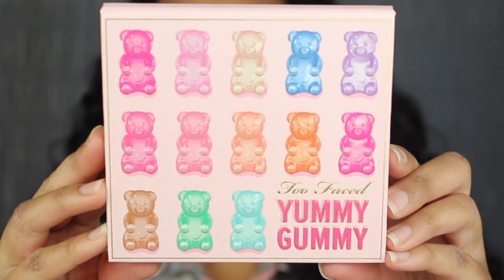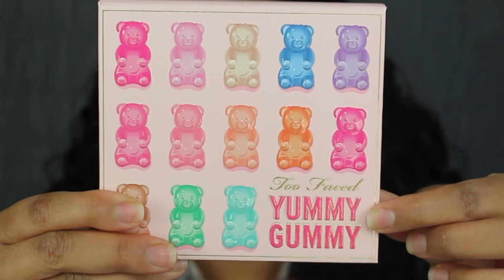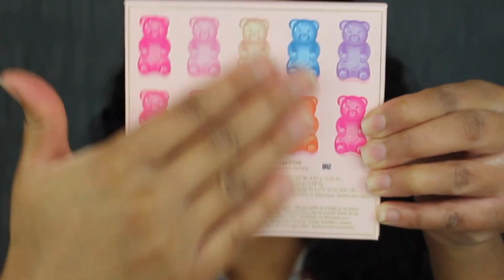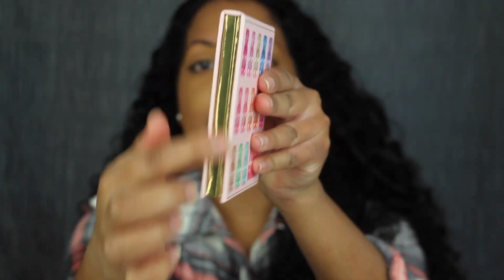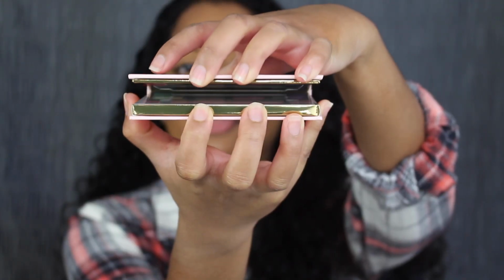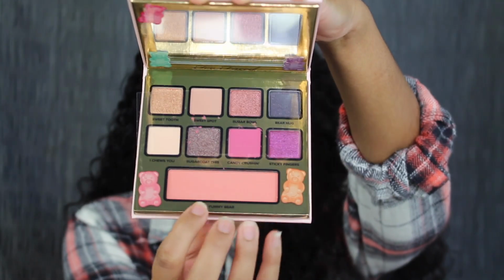Here's a closer look on what the packaging looks like. The design of the packaging is raised a little bit. Again, it says Yummy Gummy, and then here's what the back of the palette looks like. These gummies aren't raised, it's just flat. Underneath that, it does state that the bulk was made in the USA, but it was assembled in the Dominican Republic. Here's what the sides look like. I really do like the gold detailing all around. Let's open this up. It comes with a mirror. Here's what the inside looks like.